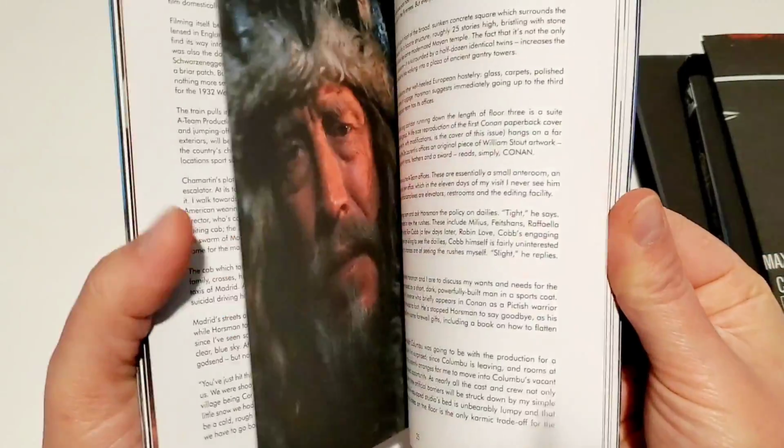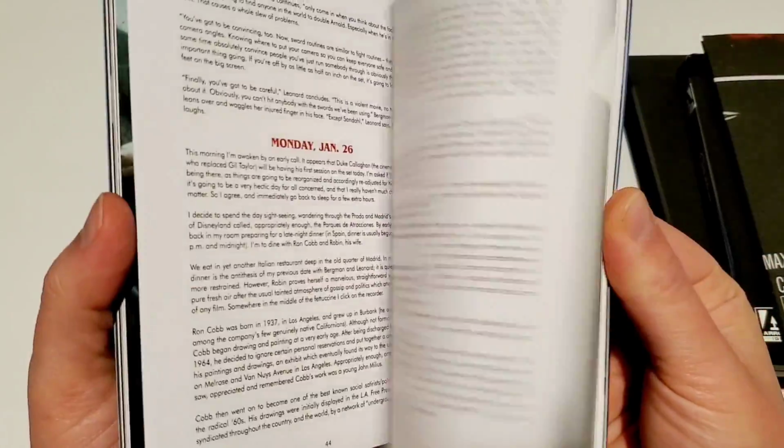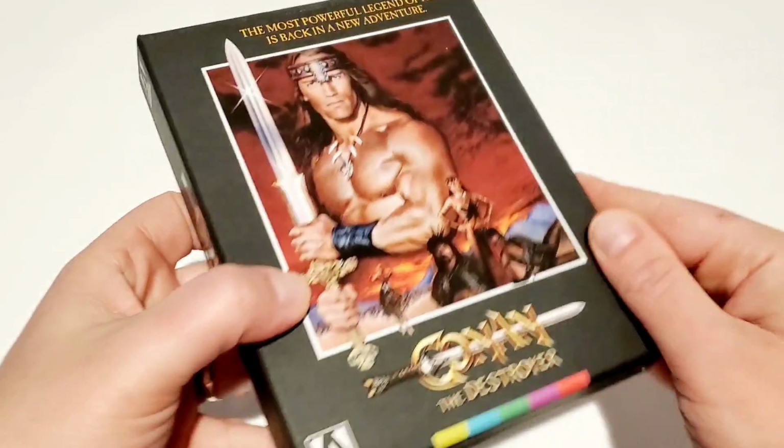You have 2 discs on Conan the Barbarian. Disc 1 has all 3 cuts in 4K, and on disc 2 you have all of the special features, which we'll get into in a second. It's a ton of special features, guys. A ton of great special features.